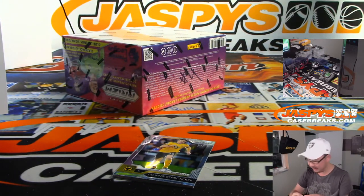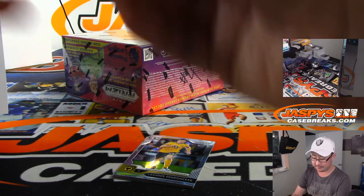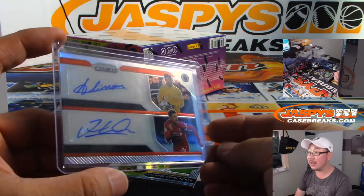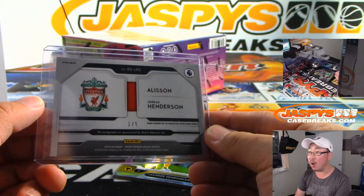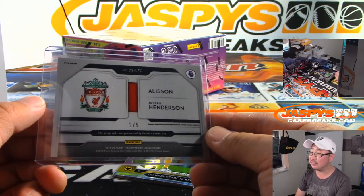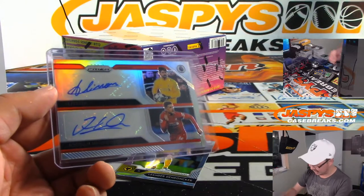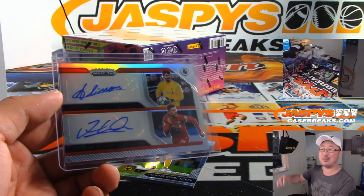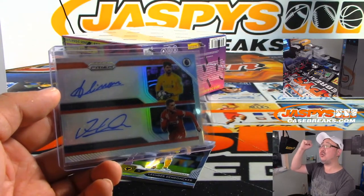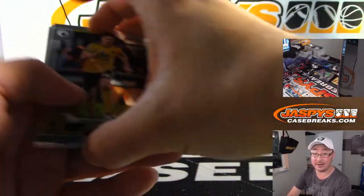Jim Moran. That is a nice hit. Got the keeper and the midfielder right there. 1 out of 5. Nice. Jim, all aboard the Big Hit Express. Woo-woo! That is strong.